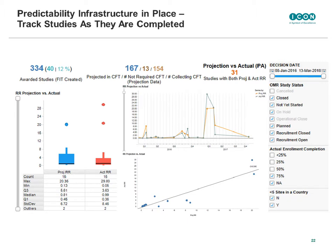We have built the infrastructure to be able to make those assessments, where we document our projections and we track against actual as studies get completed. And without getting into a lot of details here, the key takeaway message on this slide is that the projected recruitment rate is a little bit higher than what happens in actuality, but not very far apart.